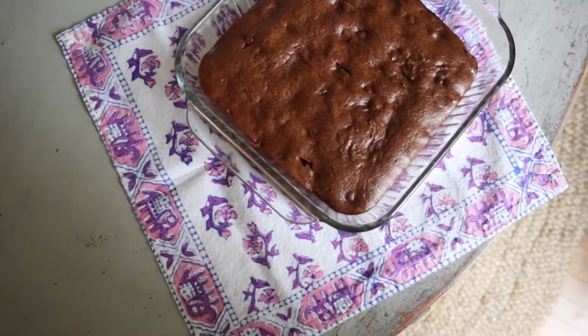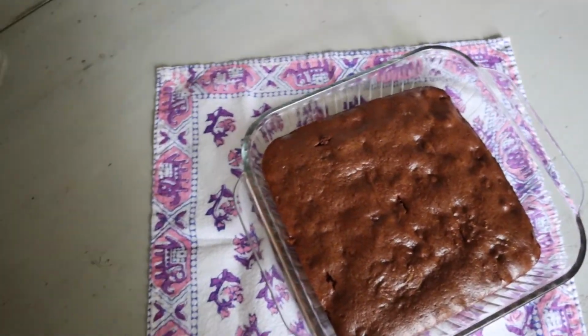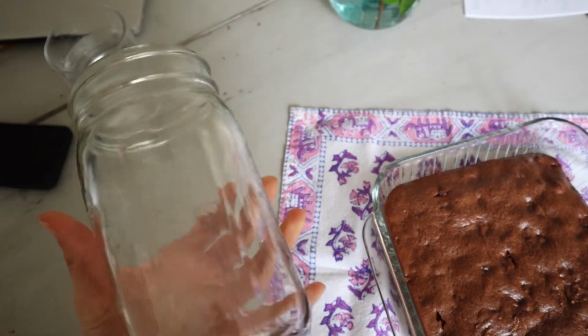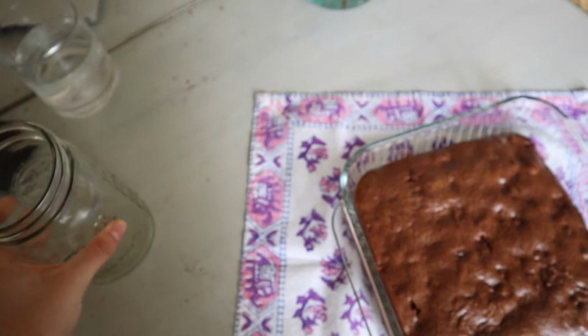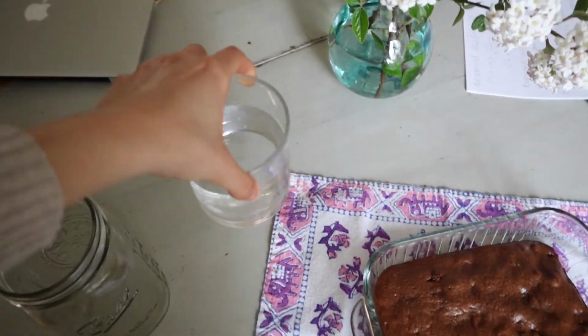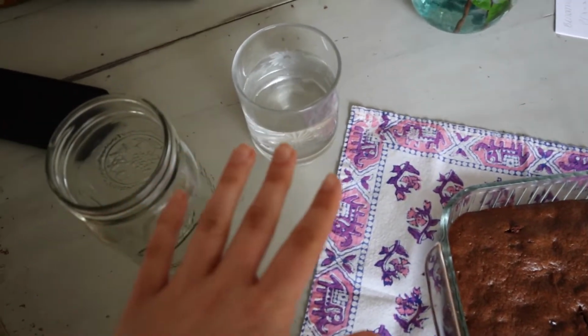And also one other thing I wanted to talk about really quick is if you're staying at home, working from home, I find, and I've been guilty of this today, that when you have shorter glasses filled with water, you don't drink as much throughout the day.